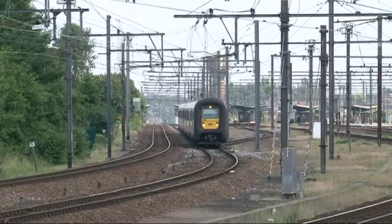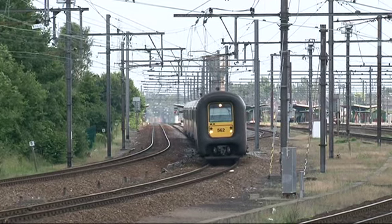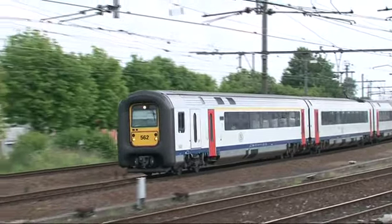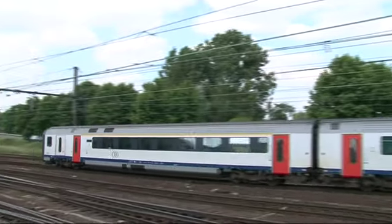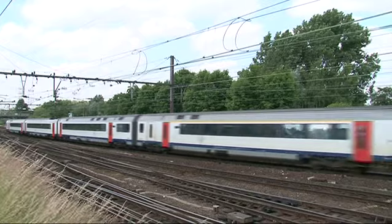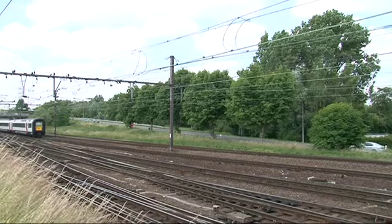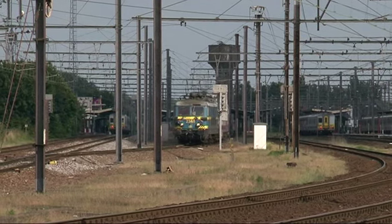Class AM96 provide more variety of trains to be seen here, as 562 and 568 head north with a service for Poperinge. Finally, we see 2348 heading commuter train P8906 from Schaerbeek to Oudenaarde.